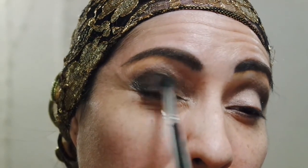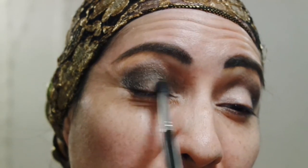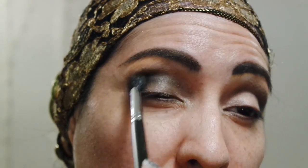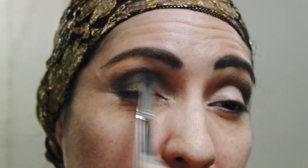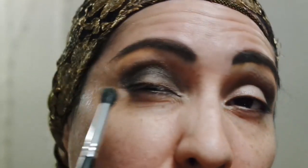It's kind of diffusing that black shade on the lid. It's kind of diffusing it, as you can see. You can see the difference now. You can see it's getting a little darker, like a darker bronzy shade right here.